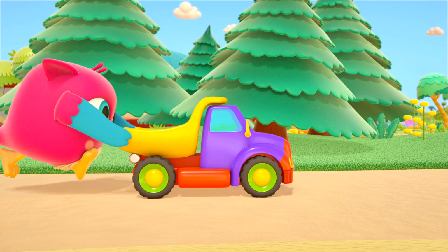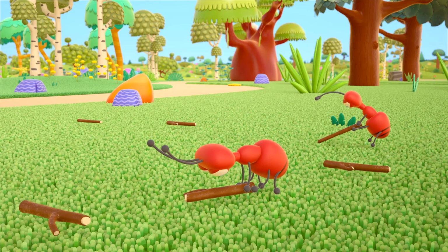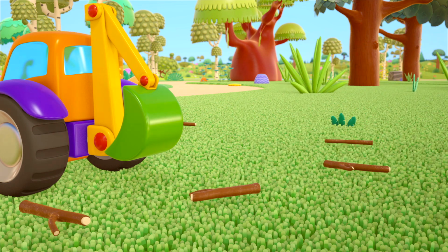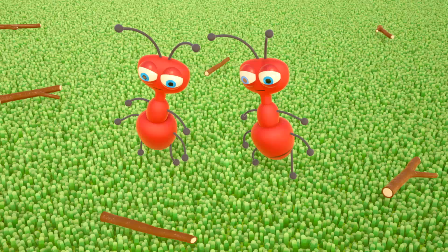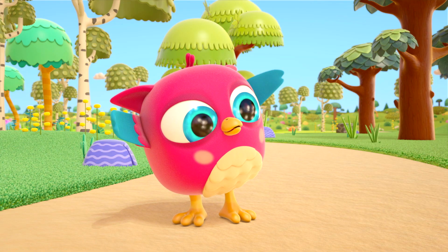Let's keep working. Let's help the ants gather branches for their anthill. That big bucket will have no problem getting the job done. Load it all up!